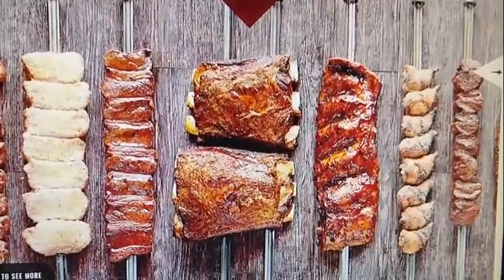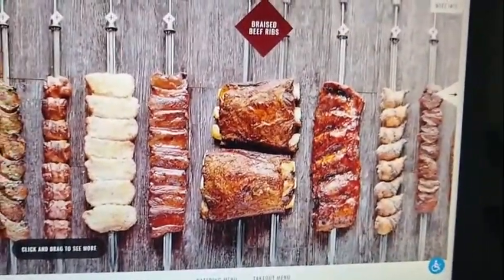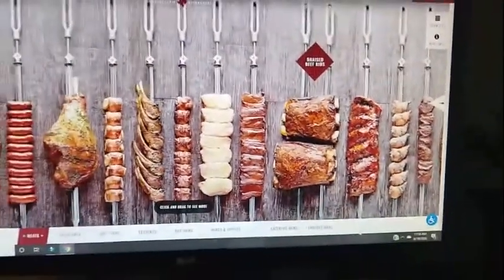They did not come around with the pork ribs, I have to say, and that would have had a barbecue sauce on them, and that would have been, I don't know how much sugar would be in that.